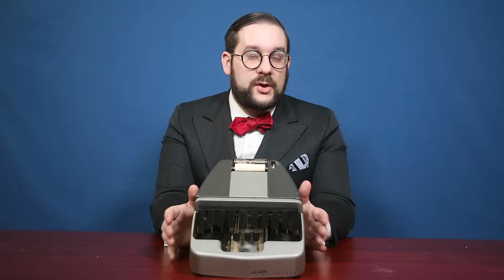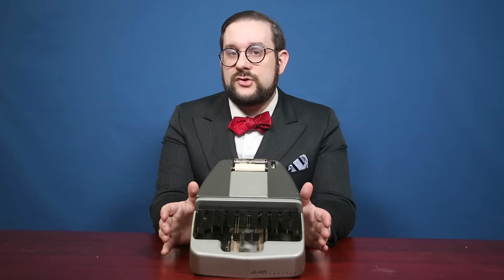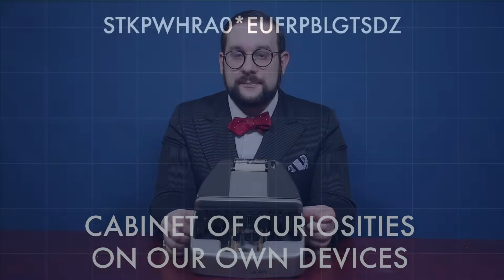And so to show you some of the complications and nuances that come with using this system to type out words, let's try an example. Let's try writing out Cabinet of Curiosities on our own devices using the Stenotype. So let's start with the first syllable, cab. So that would just be K, A, and B, but I can't write another vowel because the vowels are in the middle and we've already skipped over them.